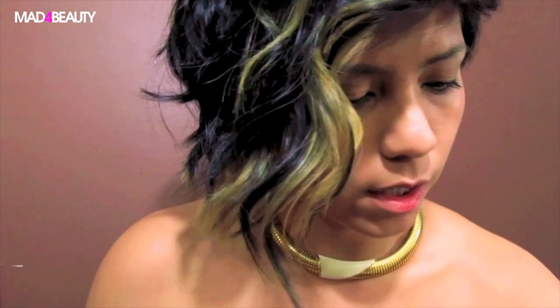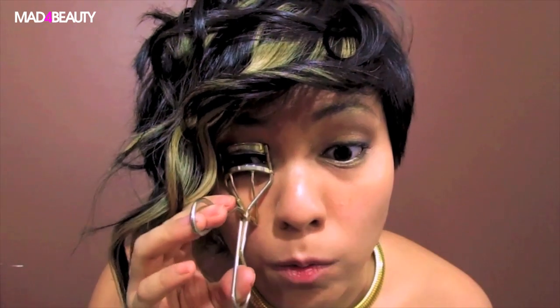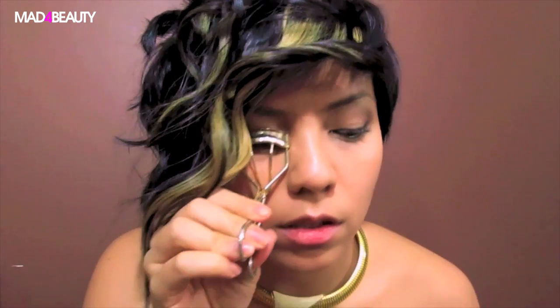And I'm gonna be using a little trick for girls who don't really want to use false lashes, although I kind of highly recommend trying them out because they are really fun. I'm gonna layer 2 mascaras. I'm gonna use my Falsies mascara from Maybelline, and then I'm also gonna use a CoverGirl Lash Blast.